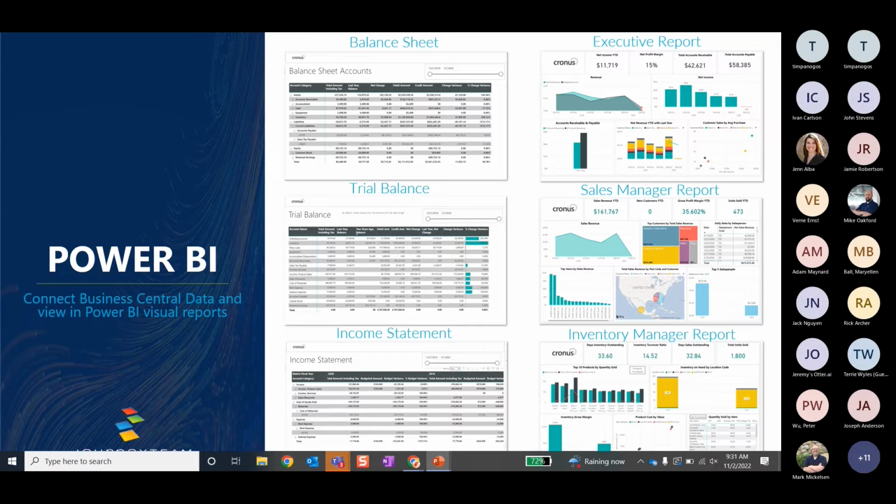Another feature of Power BI is being able to create charts and graphs and colors to display your data, how your executives or managers would need to see the data to make business decisions.